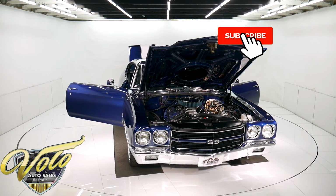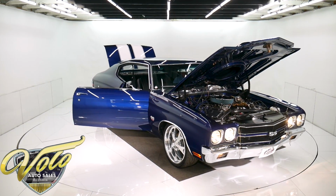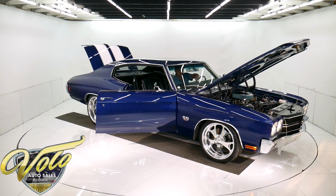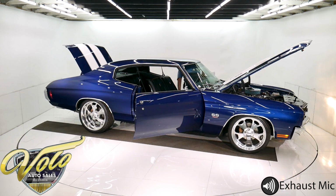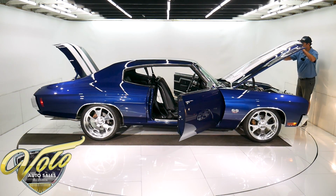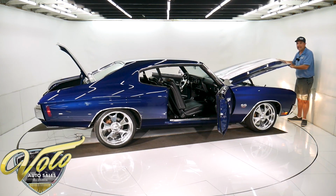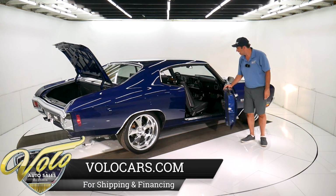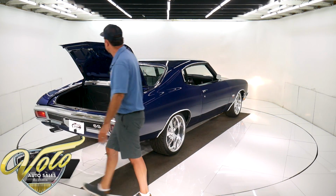That popped right over. Isn't that snappy, responsive? But yet it'll sit and idle with the air on all day. Cowl induction flapper does open. New power brake booster system, new power steering. It's got a performance cam in there, so it does have an auxiliary vacuum pump because you lose some vacuum with the performance cam. I said a cowl induction stays closed, and when you tromp on it, that's when it opens.